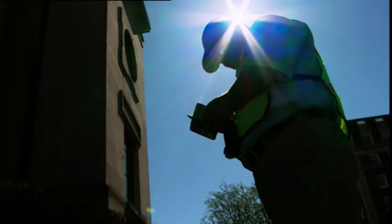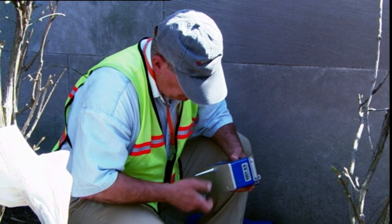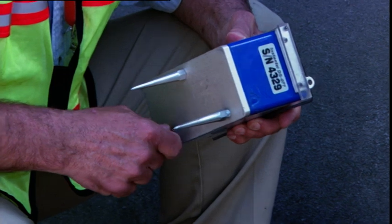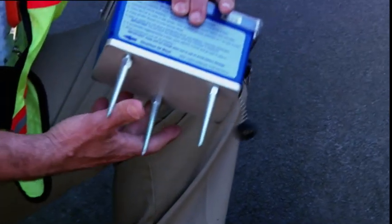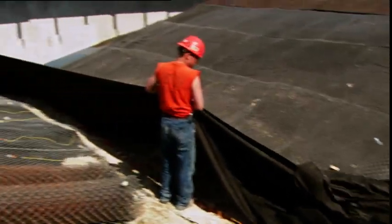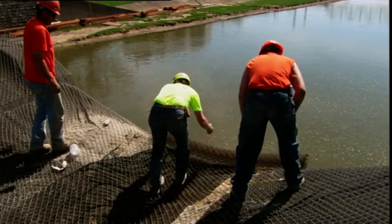Jeff also installs several seismographs right next to the Civil War Memorial Building. These devices are inserted into the ground to measure and record the amount of vibrations caused by the blast. These measurements are a critical component to every explosive demolition project, as they represent the only scientific record of the blast's effects. The Gustafsons install the final piece of bridge covering. Now, there's nothing to do but wait.